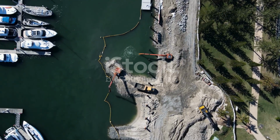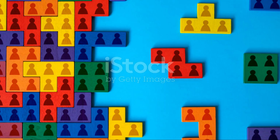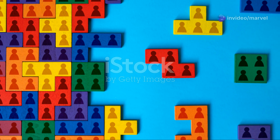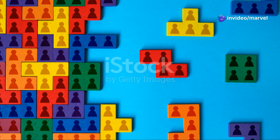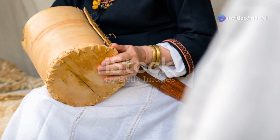Finally, we reach the construction phase. This is where the design comes to life. Builders, contractors, and craftsmen work together to turn the blueprints into reality. It's a meticulous process that requires precision and attention to detail.